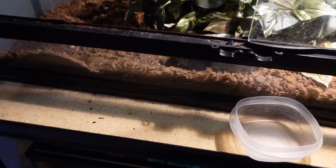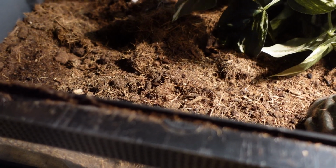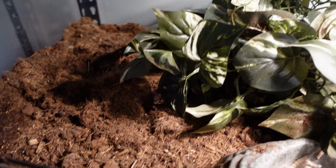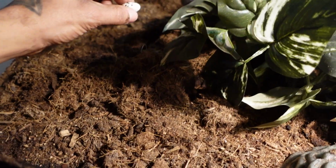All right, now I do not know how many are in here, but we're just gonna get in and start collecting. I see at least 3 so far, so that's good. And they're all clumped together. So we got 3 eggs. They're all held together. They are perfect. They look perfect. We'll do some digging, see if there's any more in here. Yep, we got another one right here.